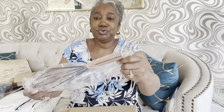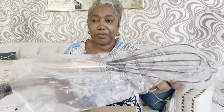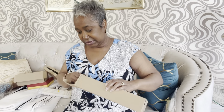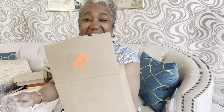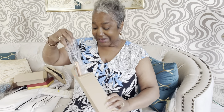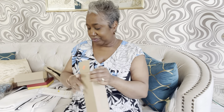Look, it's two whisks, the copper and black. I got the large one in the box and the small one in the box. 99 cents. Can you believe that? 99 cents. Can't wait to do my kitchen.